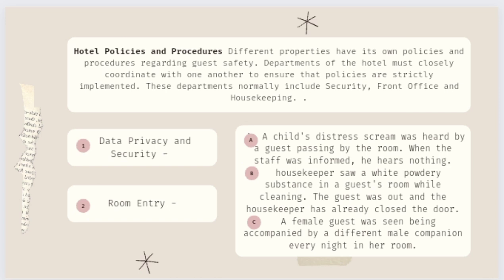security. 2. Room entry. When entering a guest room to investigate, hotel employees should use common sense to still show respect for the privacy of the guest. Some scenarios that a hotel staff may encounter are the following. A. A child's distress scream was heard by a guest passing by the room. When the staff was informed, he heard nothing.